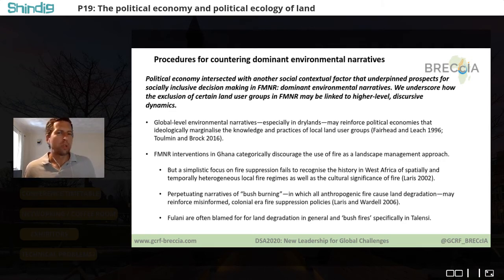And we take the example of how FMNR in Ghana categorically discourages the use of fire as a land management approach. But this simplistic focus on fire suppression really doesn't understand or recognize the spatially and temporally heterogeneous local fire regimes in West Africa, as well as fire's cultural significance, because certainly in the Upper East region, fire plays an important role in the origin stories of lineages oftentimes.